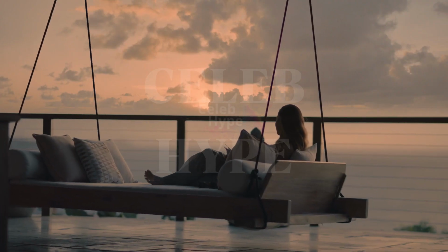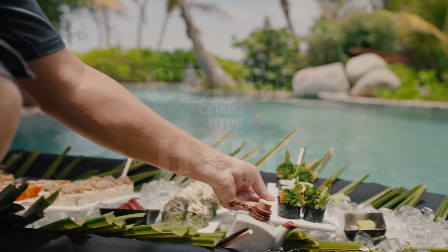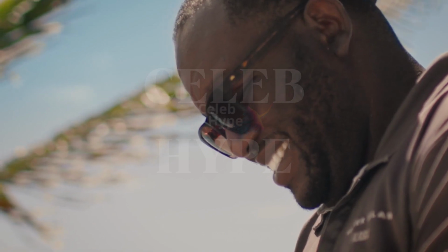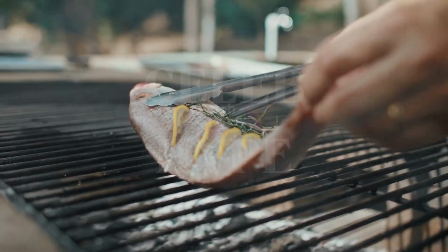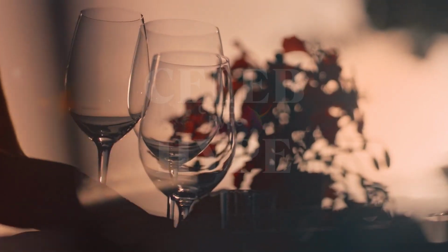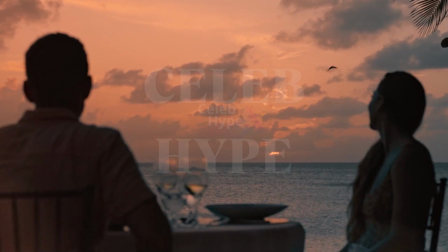When it's time to dine, the culinary team shines. Talented chefs craft personalized menus, sourcing fresh seafood, farm-grown vegetables, and tropical fruits. Special requests, vegan, raw, or ketogenic, are accommodated seamlessly. On occasion, a celebrity chef will make a surprise appearance, turning dinner into a private tasting event.